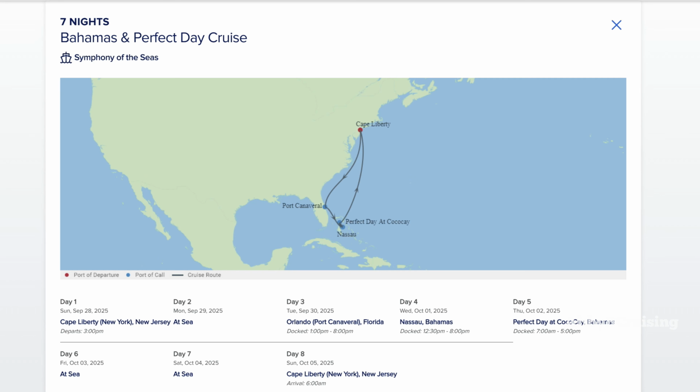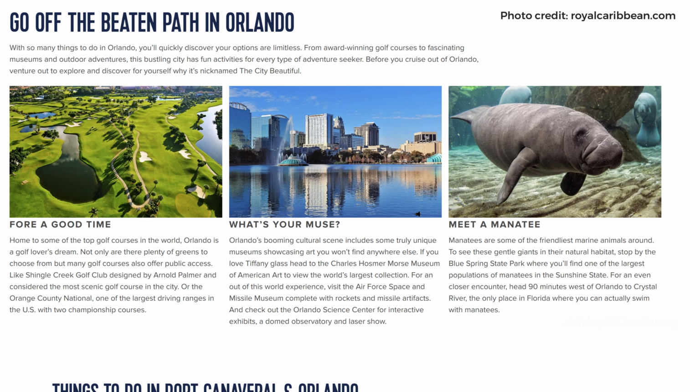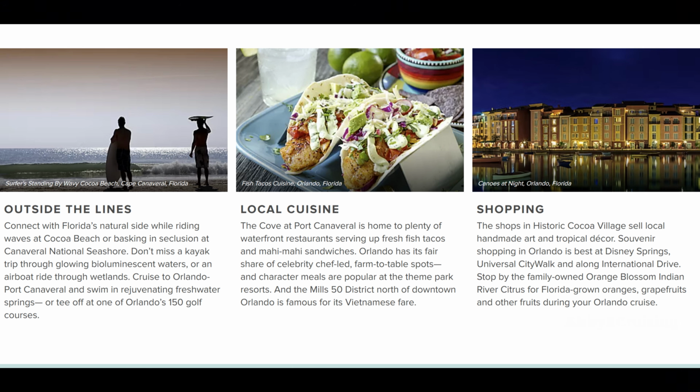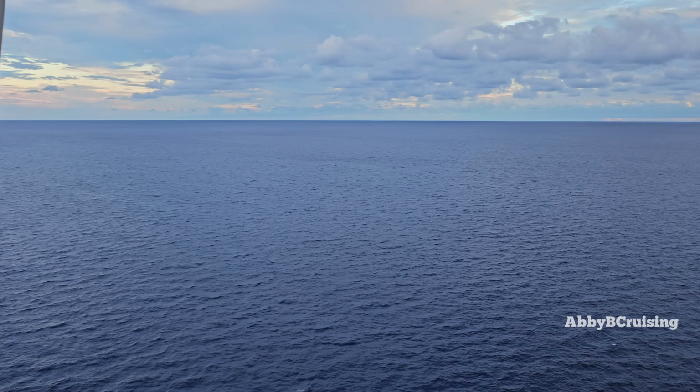It definitely gives you that classical Caribbean vibe. So the last stop was Orlando, Florida, in Port Canaveral. I personally really like doing stops in America. Now, some people don't like it because it's not technically Caribbean, but I don't mind.